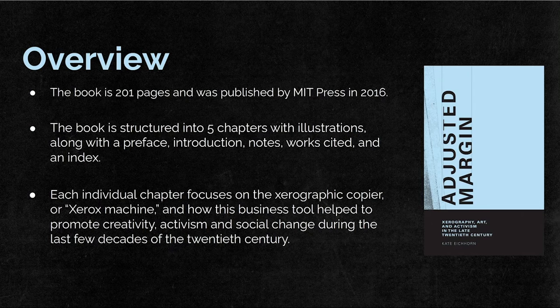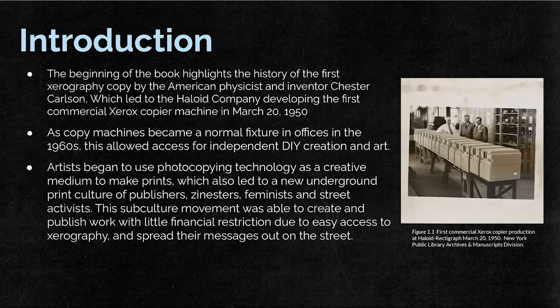Each individual chapter focuses on the xerographic copier, or the Xerox machine, and how this business tool helped to promote creativity, activism, and social change during the last few decades of the 20th century. The beginning of the book highlights the history of the first xerographic copy by the American physician inventor Chester Carlson, which led to the Haloid Company developing the first commercial Xerox copier machine on March 20th, 1950.